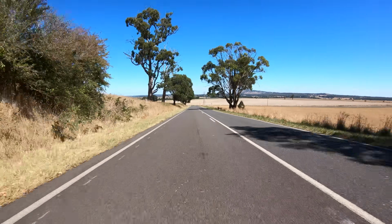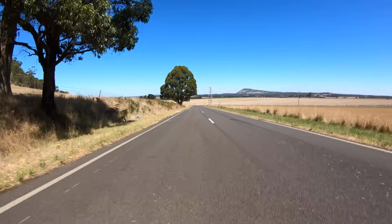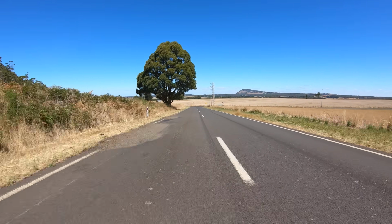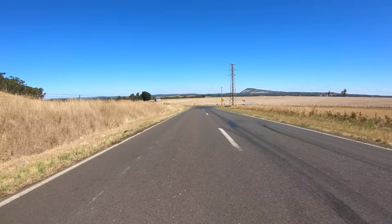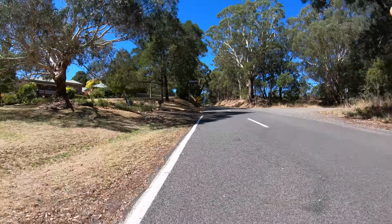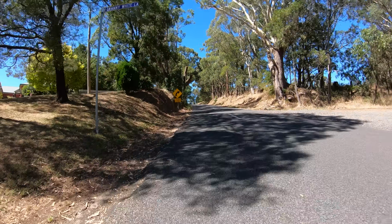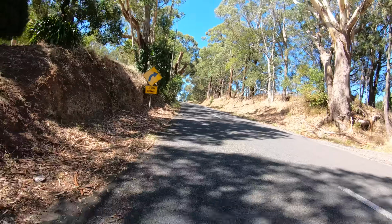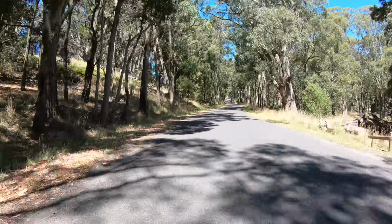Coming down here, and in the distance is Mount Buninyong, home of the Australian Road National Championships. I'll be heading over there in a couple of minutes' time, but that's the other hill. I'm going to take this power meter up for a test. Okay, onto the slopes of Mount Buninyong and out of the saddle, giving this heaps side to side. The GoPro does a really good job of stabilising this, but I was out of the saddle quite a bit.